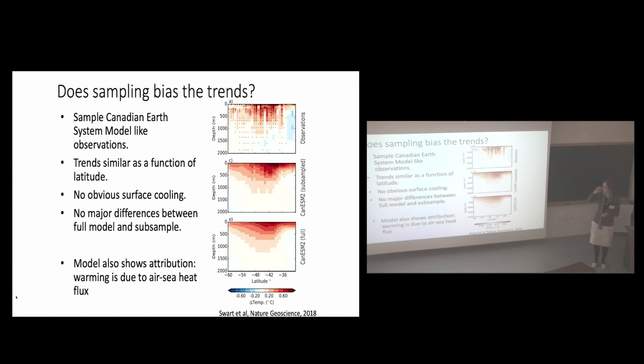And then finally, and I don't have the figures here for it, we can go through and ask what the climate model attributes this change to. You could imagine that if you have this sort of change in the ocean, it could come as a result of advection within the ocean, or it could come as a result of air-sea interaction. In the climate model, it is completely attributed to air-sea heat fluxes. So we see increased heat flux into the ocean, and that's driving the change.